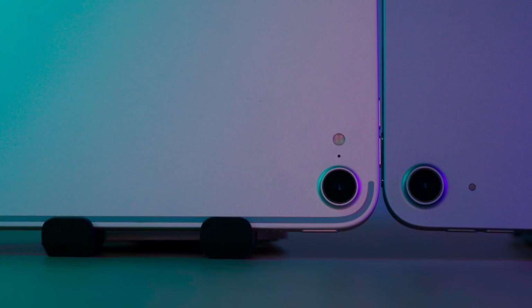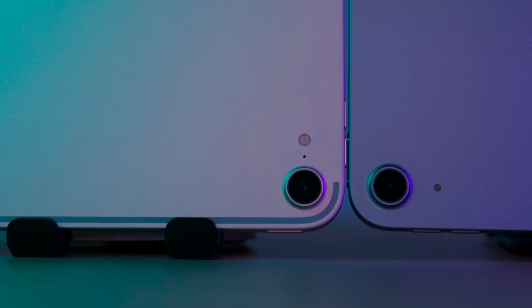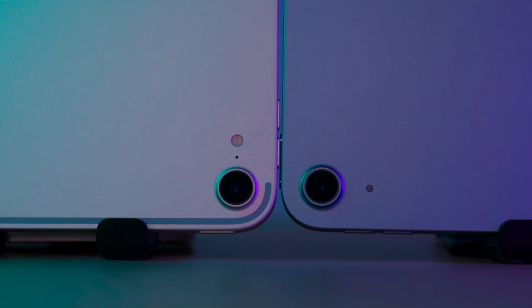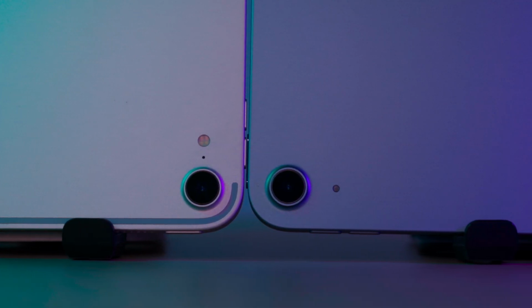Pro model has a better front-facing camera and the Face ID, so you may shoot portraits in it with that bokeh effect. They are nice, though it still feels a bit weird for me to take selfies on a huge tablet. The Pro model has a flash on the backside, so if you wish to use an iPad as a scanner, the Pro model is much better.